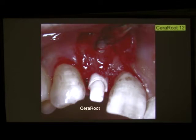We have probably more than 100 cases of implants much closer to a natural tooth than half a millimeter. So for us, it's not important if the implant is almost touching a natural tooth supragingivally. It's important that the implant inside the bone is at least almost a millimeter away from the periodontal ligament.